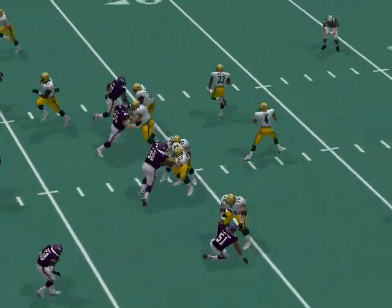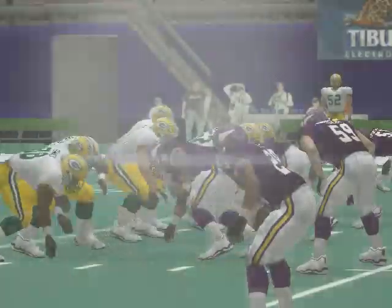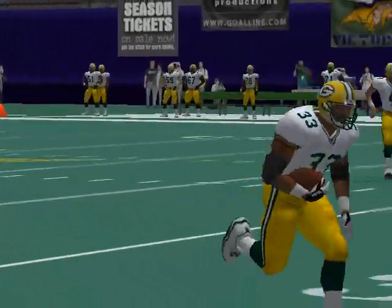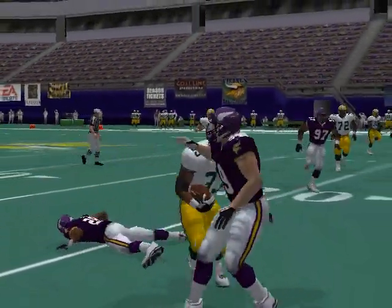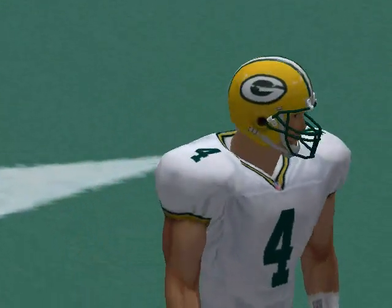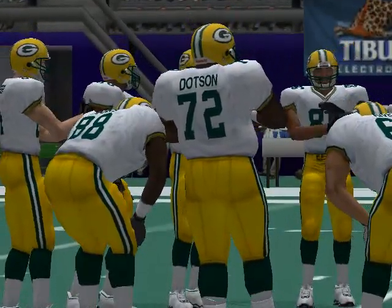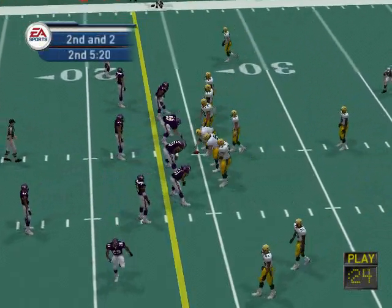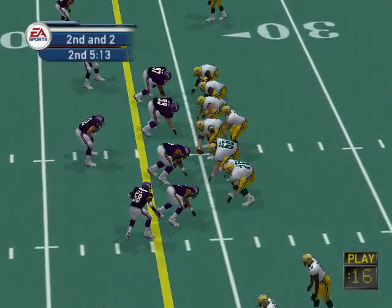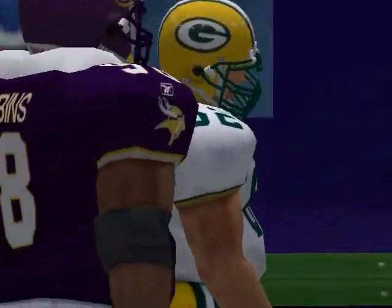Ball on the 33-yard line. Favre drops back with the throw. Henderson with the reception. Brett Favre is a quarterback in the body and mind of a nose tackle. Receiver. The lob pass goes nowhere.